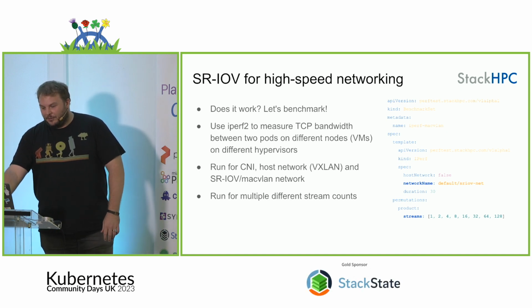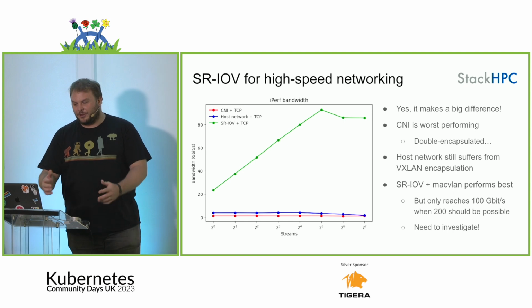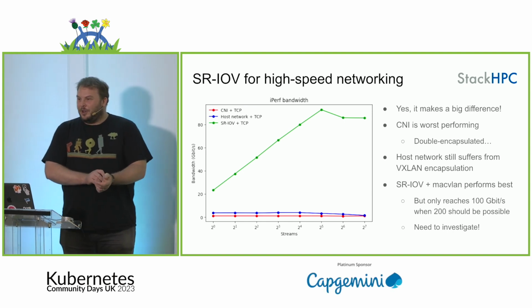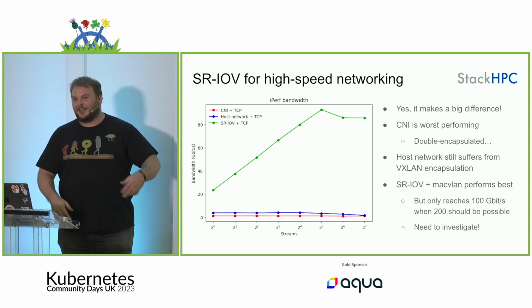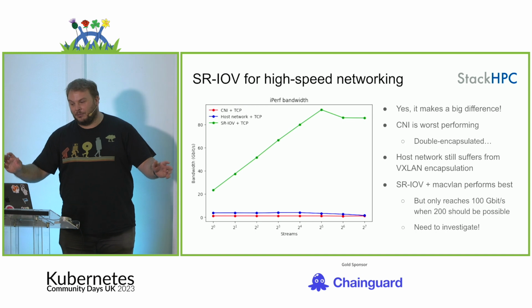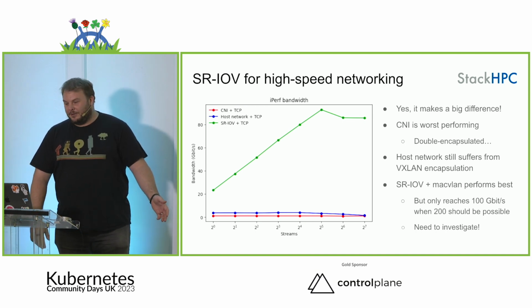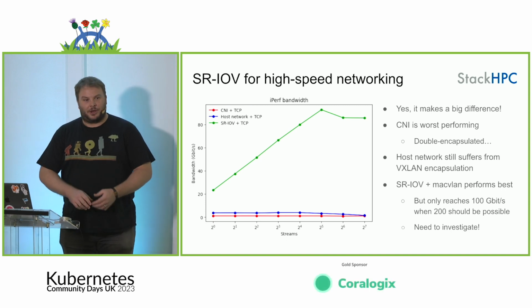And then we have the SRIOV network, and we ran this for multiple different stream counts using the product that Matt described earlier. This is what we saw, so yes, it makes a big difference. The CNI is worst, as you would expect, because it's double encapsulated. It's a VXLAN inside a VXLAN, so it's going to be terrible. The host network still suffers because it's still a VXLAN, but the SRIOV and MAC VLAN goes straight up.